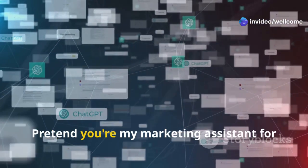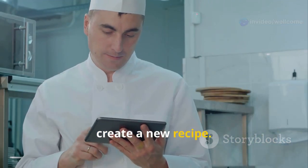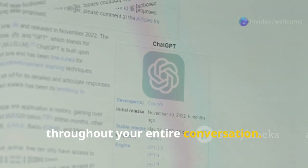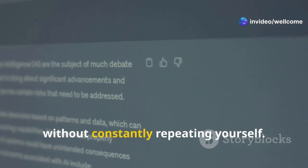Tell it, "Pretend you're my marketing assistant for this session," or "You're a chef helping me create a new recipe." From that point on, ChatGPT will remember that context throughout your entire conversation. This saves you a ton of time and allows you to dive straight into the good stuff without constantly repeating yourself.